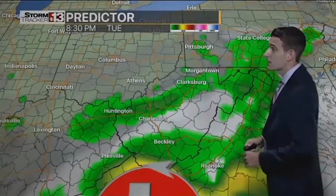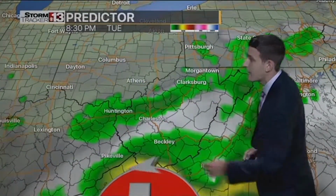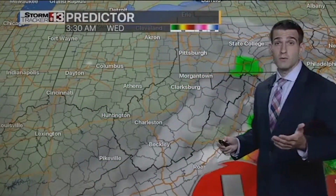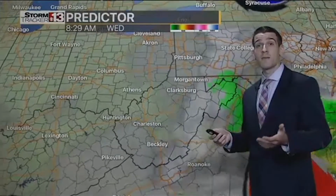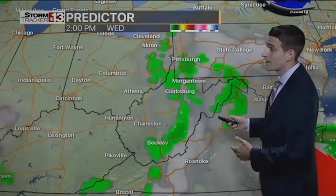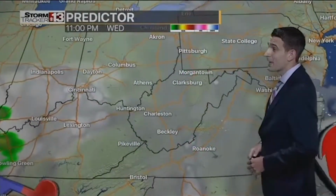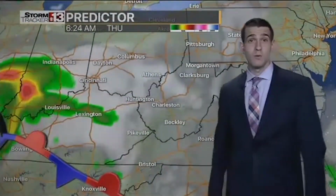There's your scattered variety showers and storms. I still think the best bet's going to be down here in southern West Virginia. It's not a washout. Any shower or storm that we do see tomorrow will last about 15 to 30 minutes, and then it's right out of here by the time we get towards fireworks time. And then we do it all over again on Wednesday. Same thing on Thursday with those showers and storms cruising on through.